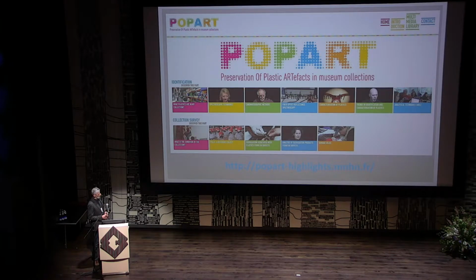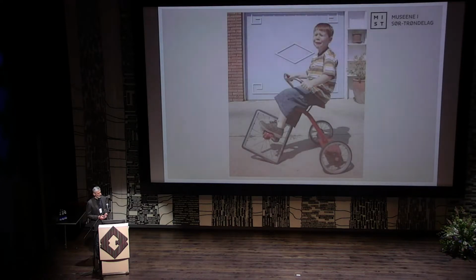You will find a great, valuable website, which is a project called POPART, where you find a lot about plastics. You'll find damage atlases there. If you just Google POPART, and the address is on a slide, it's a great opportunity. But what's really going on in those museums that don't dedicate their main resources to plastics?